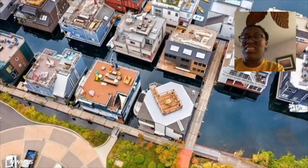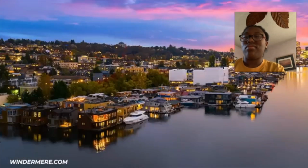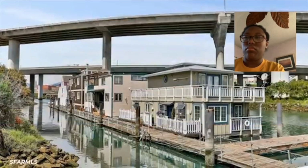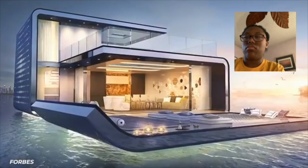While floating homes are by definition floating and can be moved either by tugboat or under their own power, by and large they are stationary affairs. You have to make the most of your Sausalito or Seattle surroundings. Most of the cities that allow floating homes are world-class cities, not just on the west coast of the United States, but London, Amsterdam, and Dubai.